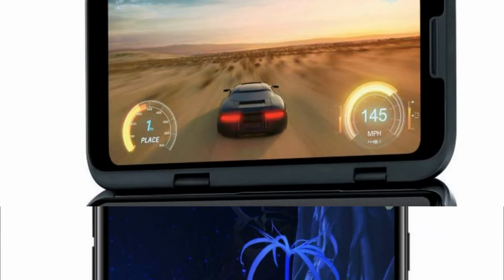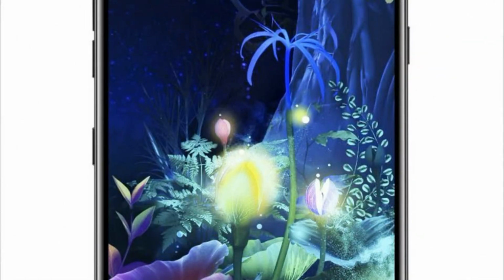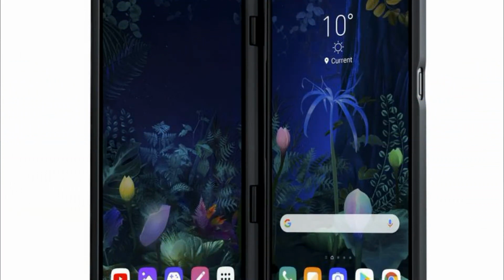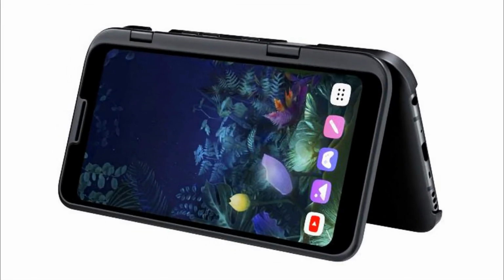LG brought its new flagship smartphones to MWC 2019: the V50 ThinQ with a case with a built-in display and 5G support, as well as the G8 ThinQ and G8S ThinQ with TOF cameras and Crystal Sound screens that emit sound through vibrations.